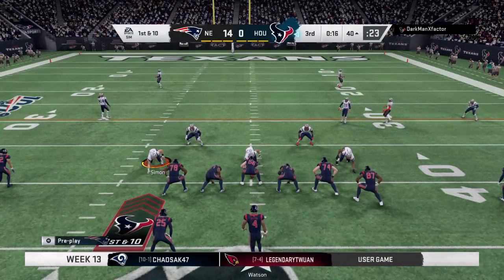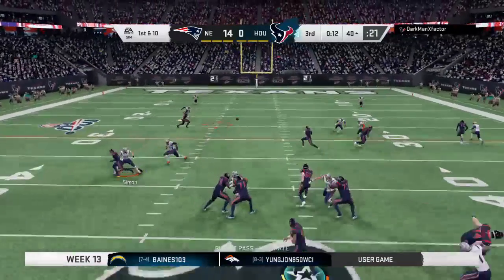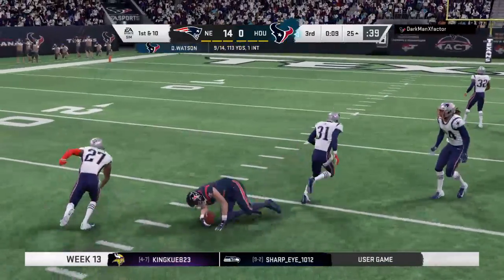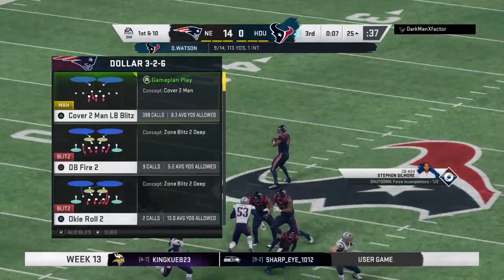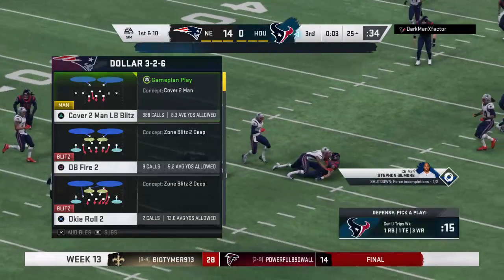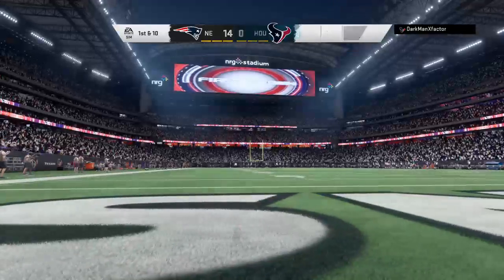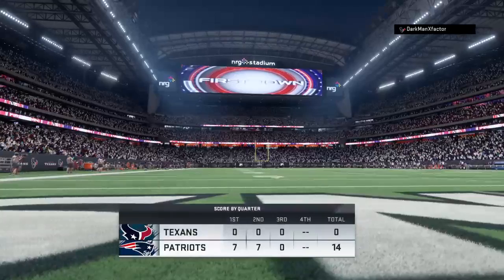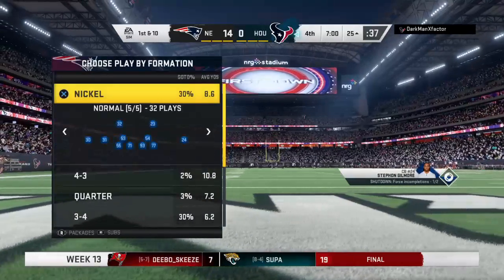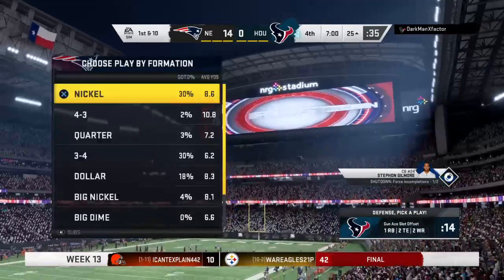Here's 1st and 10 right at the 40. Here's Watson. From the gun, he'll throw. It's complete. Stills. And they're able to get this one past the 30 down to the 25. They get 14 on that one. Good for a Houston first down. Nothing in that first half, nothing on the last drive, but they're moving now with a 1st and 10. Back now in Houston, it's Texans football, but they trail here as we get started in the 4th quarter.